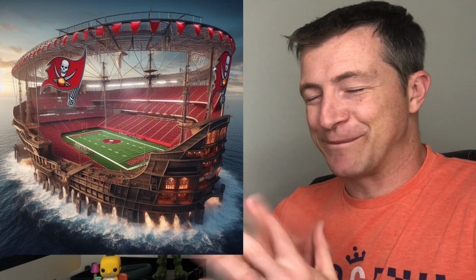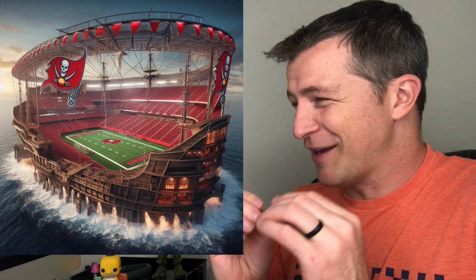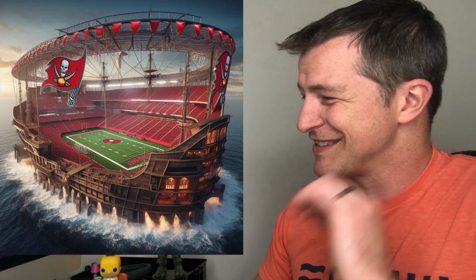This beauty, the Tampa Bay Buccaneers, is perfect. This is perfection. Okay, you look at the way this is built. This ship is great detail. I mean, this is cool. This is what I thought most of these were going to be like, but this one I think is one of my favorite ones. This is awesome.